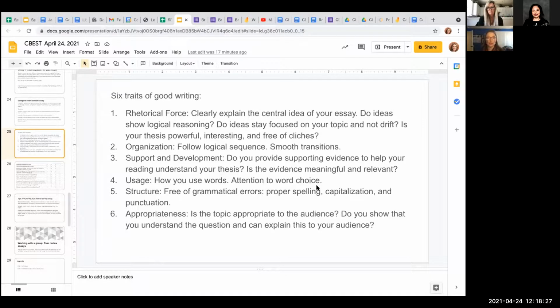Is it logical? You note that that's the second point. And are there good transitions in between? Those are the kinds of things you can go back and clean up if you allow yourself that time to review your writing. Did you give good supporting ideas?